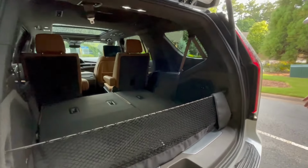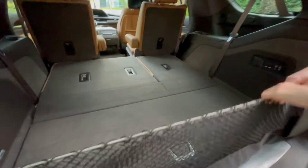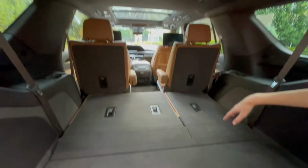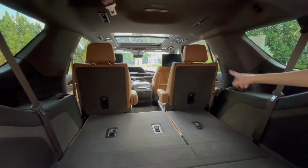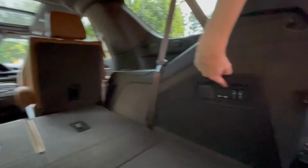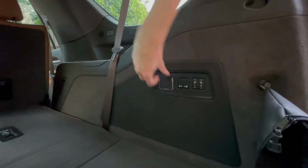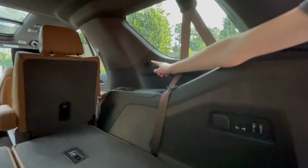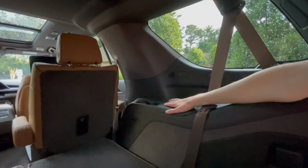Going ahead and showing off this inside real quick. We have the added net here. We have very nice room. We took the third row down to show off how much you could really have. These seats up here also go down by these controls right here. And then we also have a power outlet back here. We also have connectivity, USB-C, along with some cup holders.